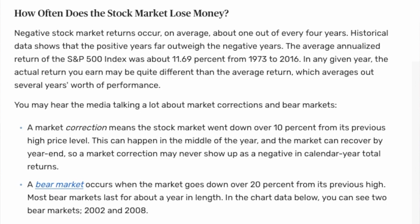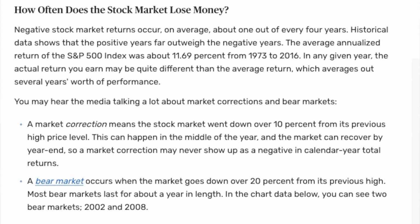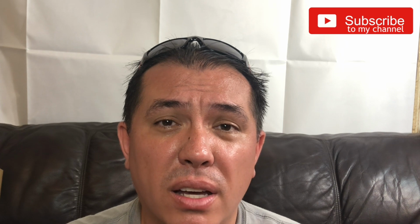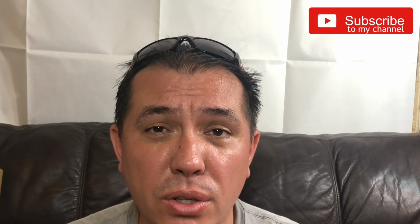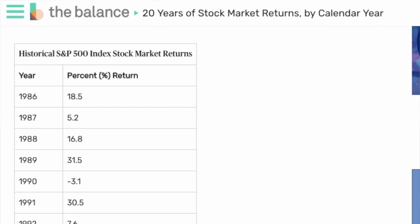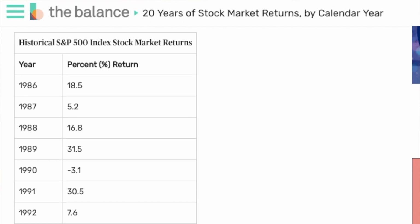The article even goes on to say that the negative stock market returns occur on average about every 4 years. So you have a negative cycle. You end up with negative returns, meaning losses instead of gains. As you can see, the historical S&P 500 index stock market.